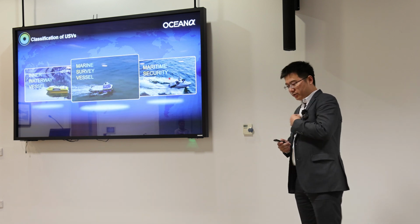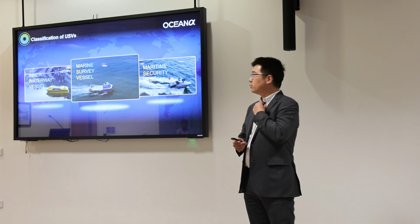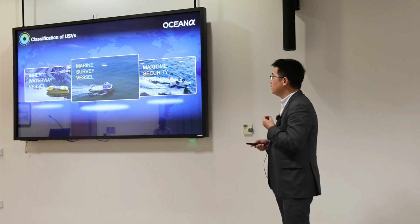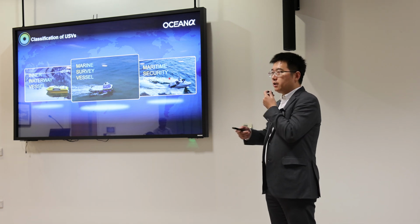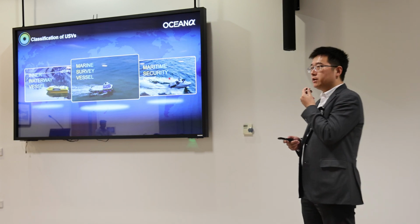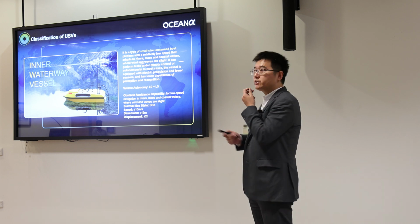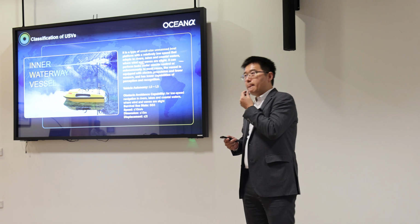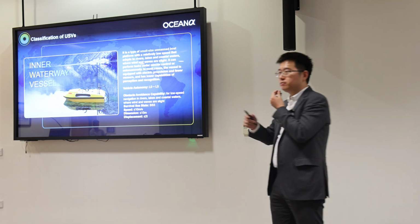So how to classify the USV? In our understanding, our product portfolio has about three types. At the beginning stage, we were doing the inland waterway vessel, which is normally used in lakes or reservoirs, or near shore. These are relatively small USVs. And then we have the USV as a marine survey vessel for near-shore works, but not on a lake, it's already on the ocean. And also we're doing the maritime security vessel. Different application fields may need different kinds of USVs. So inland waterway vessels are relatively small, the endurance is not so long, the size is not so big, the communication distance is not so far, and the payloads may not be so comprehensive. This is our product at the beginning stage, so the technical barrier is not so high.